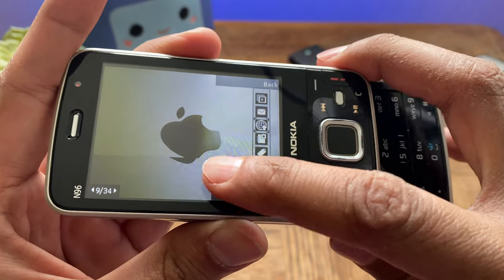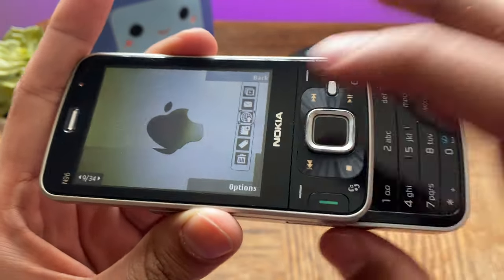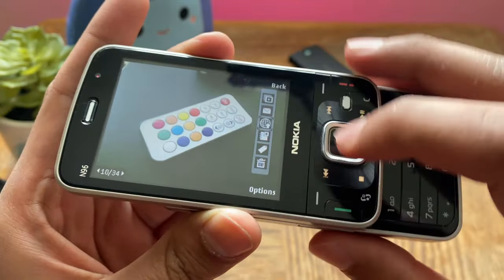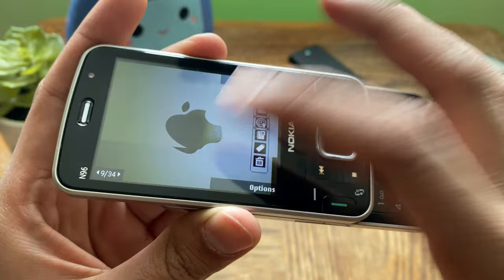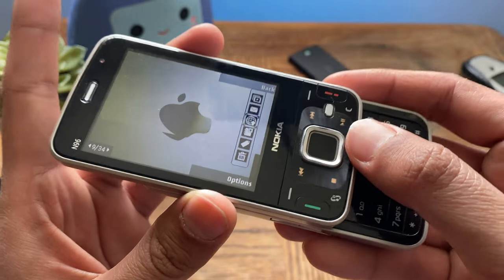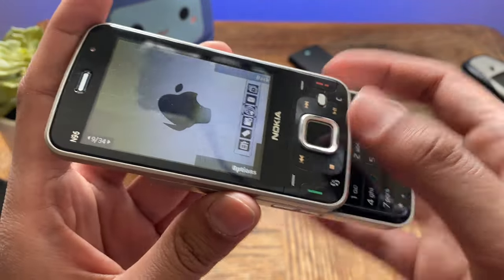Oh, I have to retake this picture. That didn't come out that well. I'll retake that. Good. It's good that I spotted that. But yeah, that's because phones of this age, sometimes they mess up. I mean, this phone is over 10 years old at this point, so what do you expect?